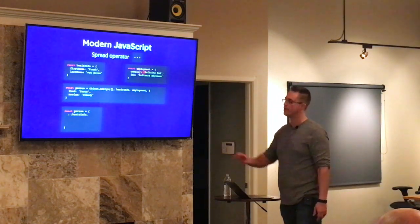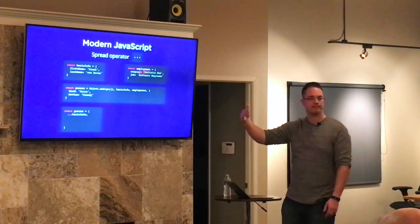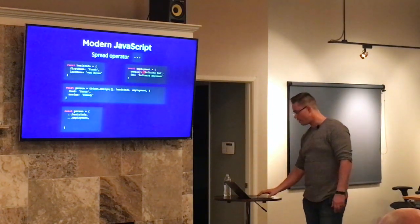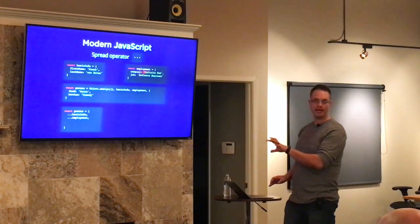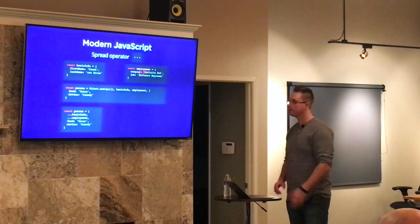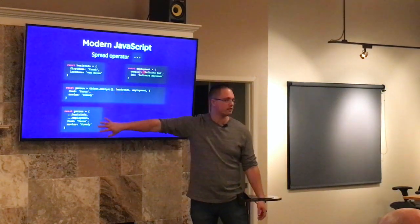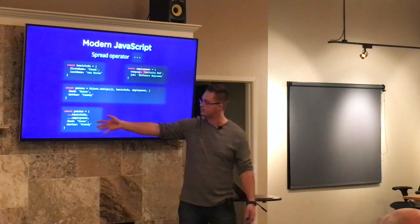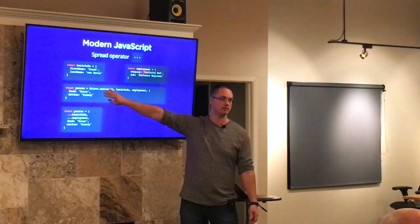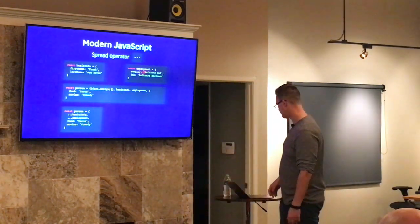So with the spread operator, we don't have to do this. What we can do is spread it. We can dot, dot, dot, and then the variable. And that brings in all of the properties from that object into the new object that we're creating. And this is exactly the same thing, but it just looks a little prettier. And this would probably de-sugar to this in the background if you were targeting something that was ES2015.